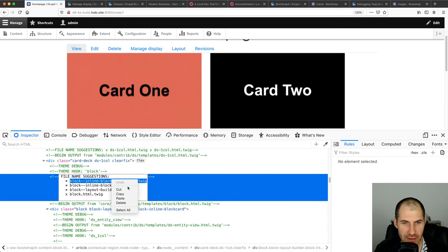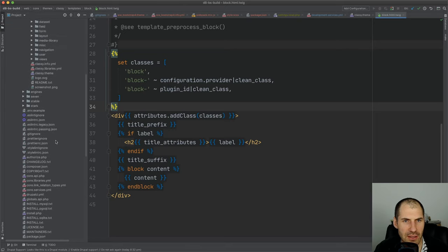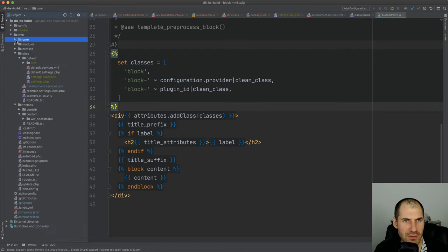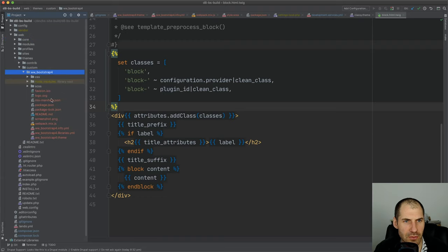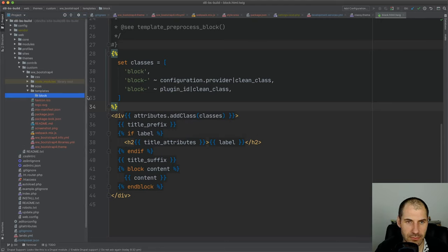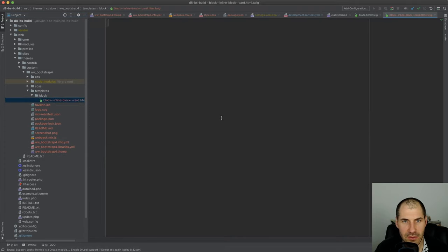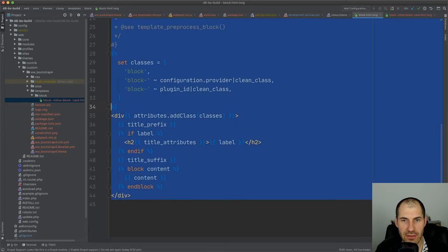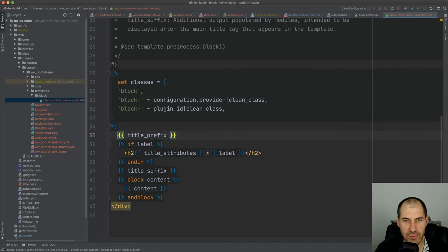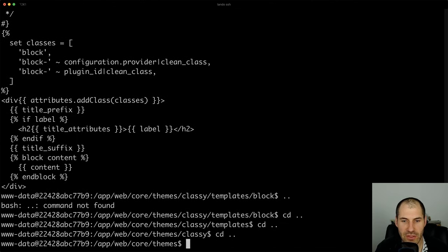So that's the template. So then I go here. Where is it? So where's my stuff? The blocks. Create a folder in here called templates, block. And then new file, twig. And then if I go back to here, grab this, but I will simply remove this stuff. And then I'll type in, let's have a quick look at this to see if this is actually copying across.